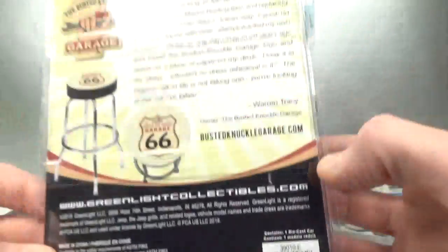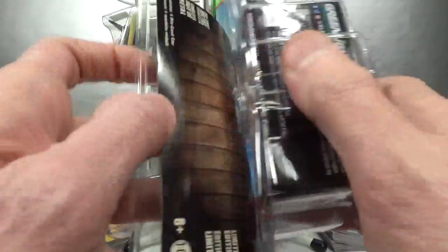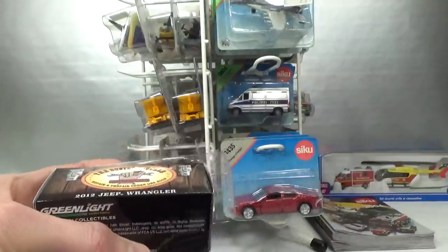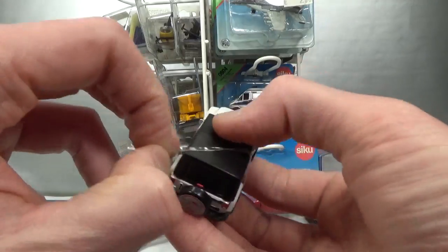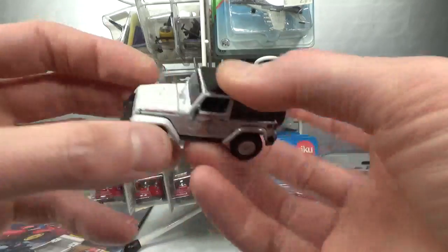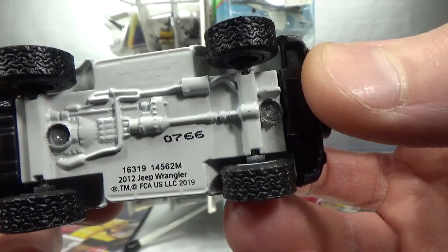So here's the number if you want to check that out. You can freeze the frame if you want to read that. So let's take a quick look at this one before we go to the Siku stuff. It comes with a box, not very interesting, but anyways, take off this rubber band wrapped around the axles too. It's serial number 766, 2019 production.